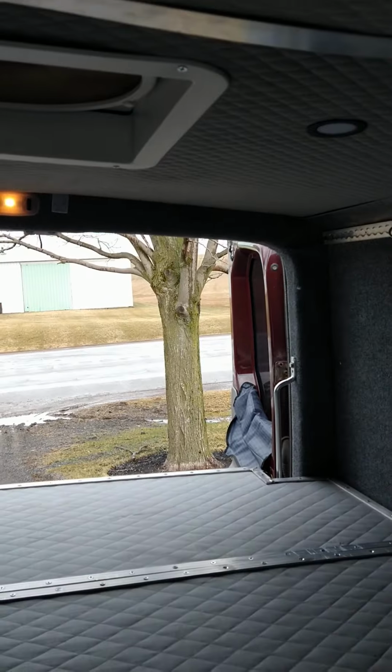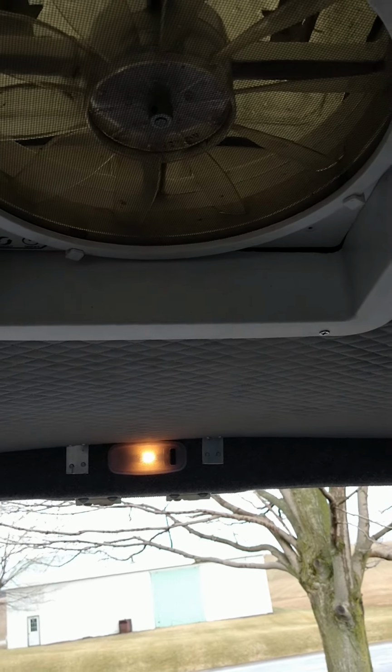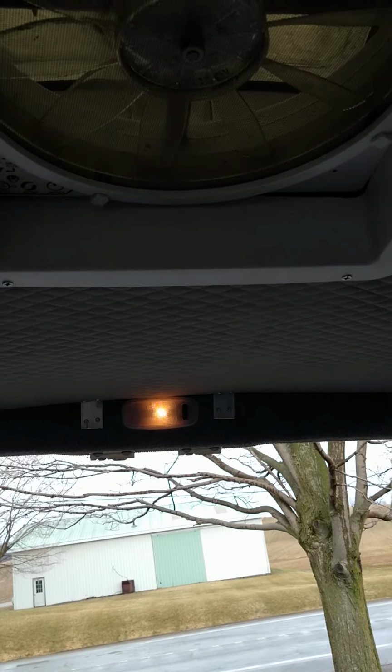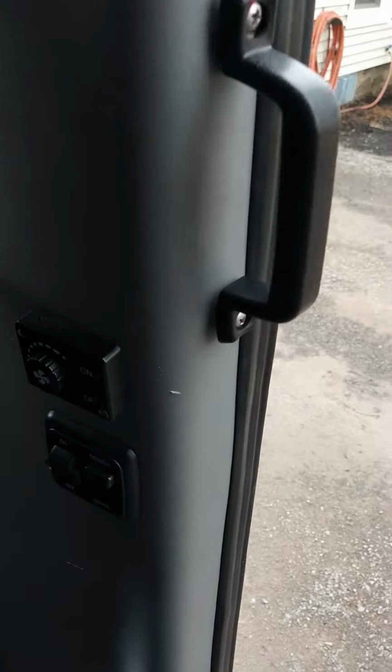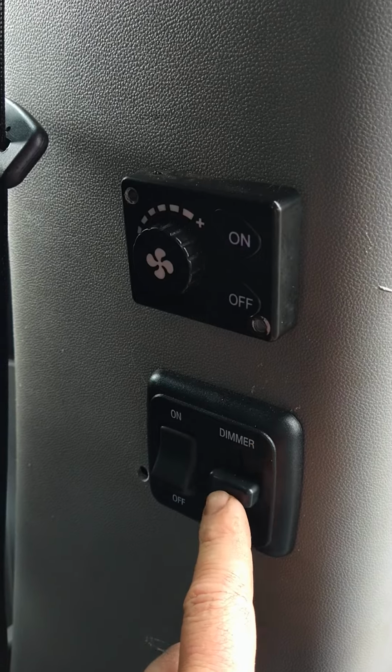And just held in place with thin aluminum strips to the ribs. Max fan, that's the auto 10-speed. Really nice. You can run it while you're driving, run it in the rain. It'll move plenty of air. I got flush mount LEDs. They are wired to a switch here. On, off, dimmer. Really like that.